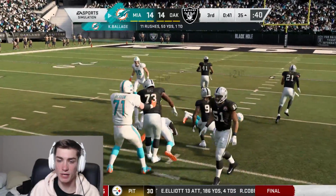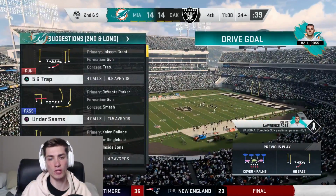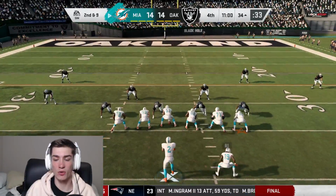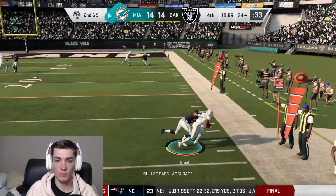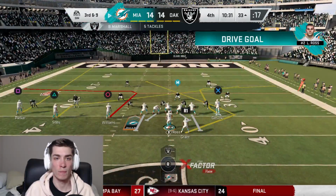Go, Kalen. Good speed. Decent power as well. That is the end of the third quarter. We are in a 14-14 game. The Raiders are about 20 yards away from going at 200 on the day. So I prefer for that not to happen. But we're just going to check down here in 2nd and 9. Just could not get the edge. Brandon Marshall tracked it too well.